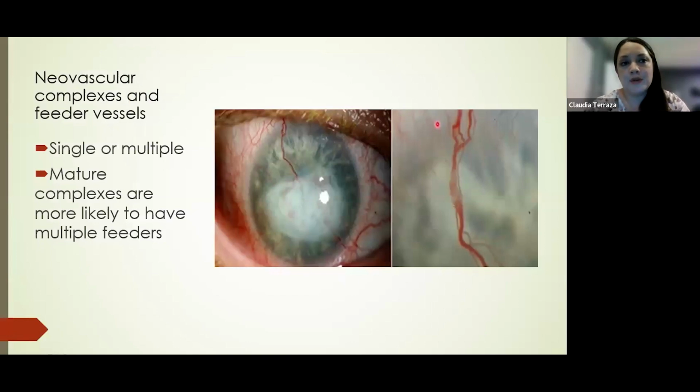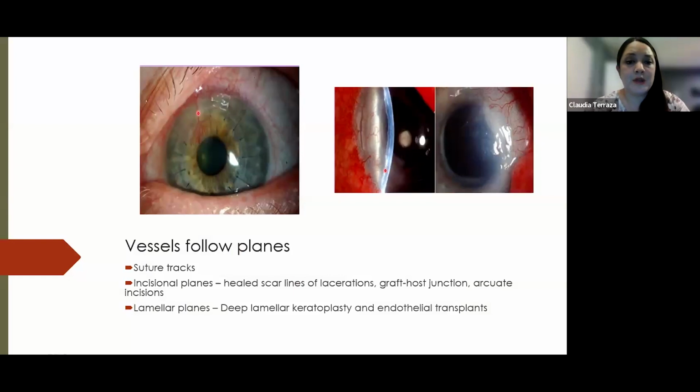They can grow some complexes and feeder vessels, and they can be multiple or single. But most of the time we are going to find multiple feeders of these complexes. Vessels will follow planes. They might follow suture tracks, incisional planes, either healed scar lines of lacerations, Grey-Haus junctions, arcuate incisions, and they can also follow lamellar planes from deep lamellar keratoplasty and endothelial transplants, as you can see in these pictures.